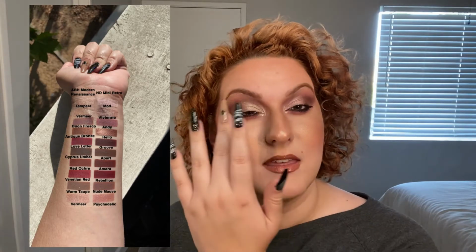Overall, I feel like Natasha Denona's palette is a little bit warmer and more purple and mauve. And I feel like you can see that in the eye looks, which is funny because I thought this crease shade was super dark and cool toned, and I thought this one was more warm. But whenever I look at this eye look in the camera, in the mirror, I feel like this side looks more cool where this side looks more warm.